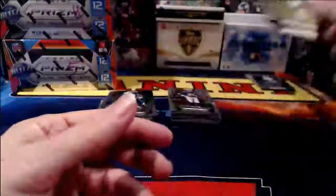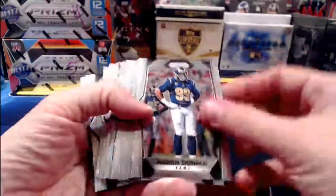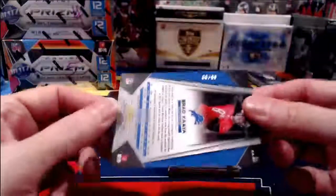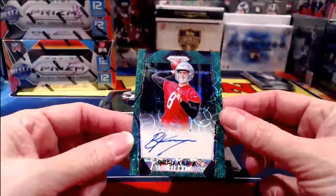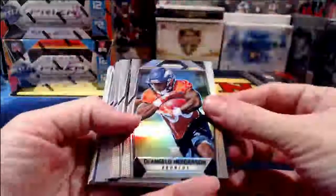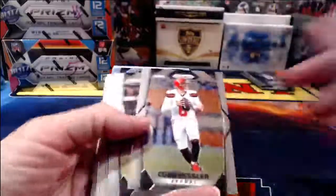It's going to be interesting to see how the Cowboys do without Zeke for the next 6 games. Well, at least he'll be back before the end of the year. I guess that's the good news. Brad Kaaya to 99 for the Detroit Lions. Green scope. Nice little hit there for the Lions. D'Onta Foreman, Trent Taylor, Matt Ryan, Kyle Rudolph.